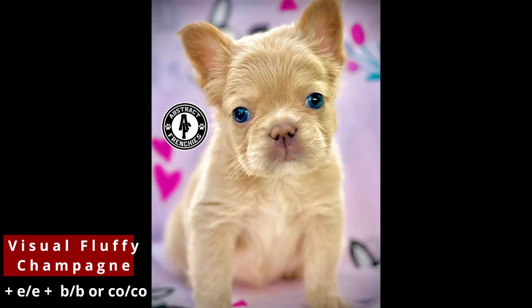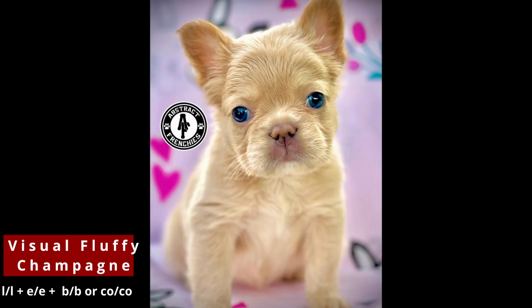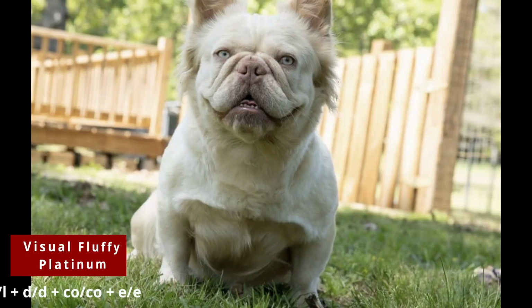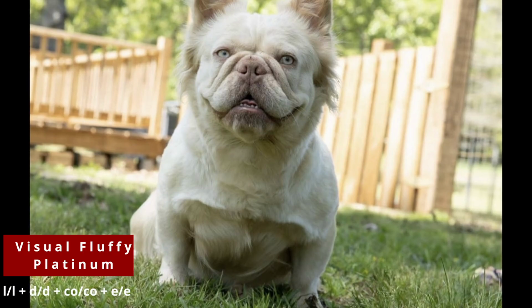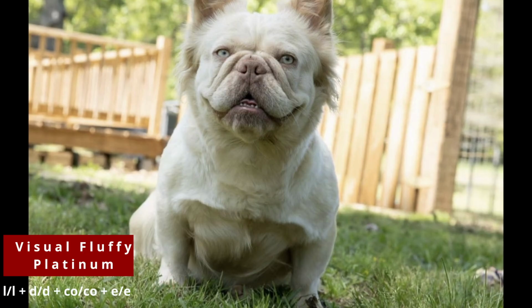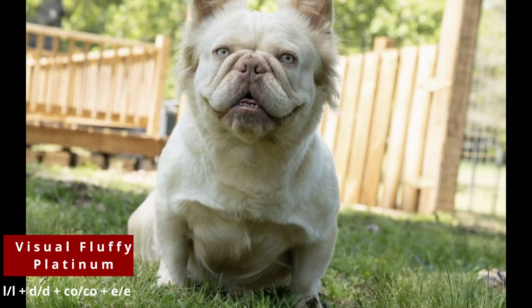Champagne. This is a dog that has two copies of Rojo, little b, and cream, little e, or two copies of cocoa, little co, and cream, little e. Platinum is the combination of the dilute gene, cocoa, and cream, and takes two copies of each to show up in a dog. This will show up in the DNA profile as little d, little e, and either little co, or little b, or both.